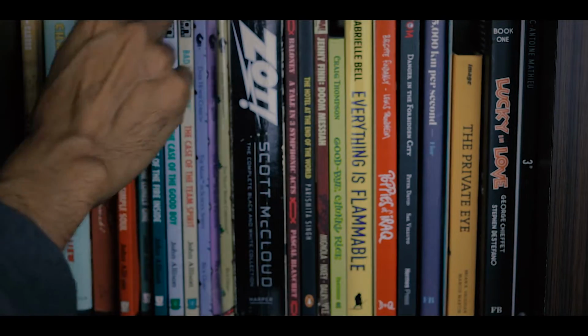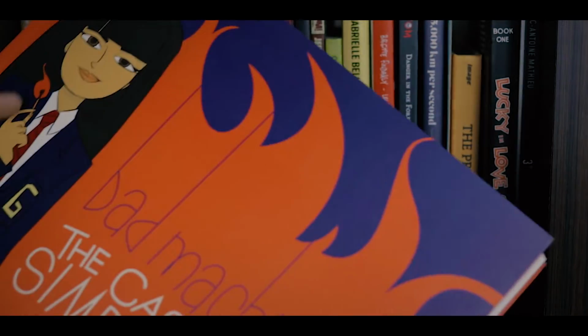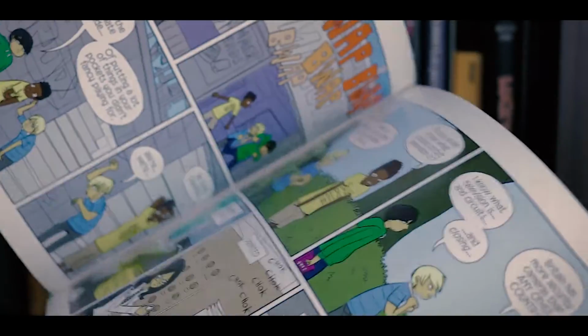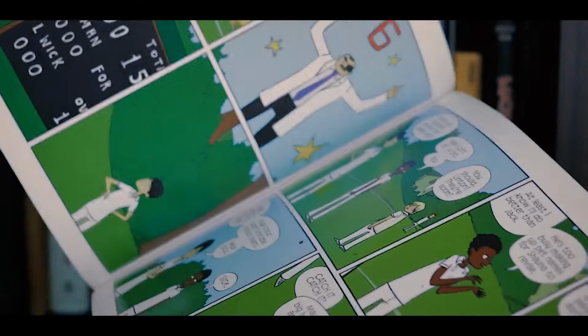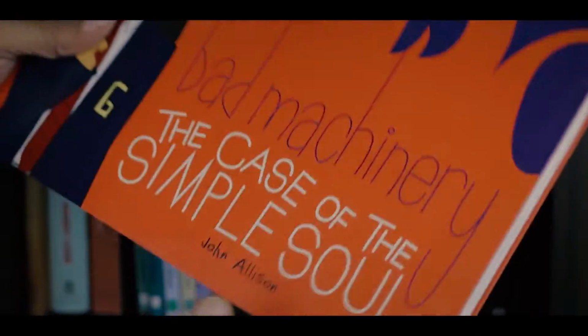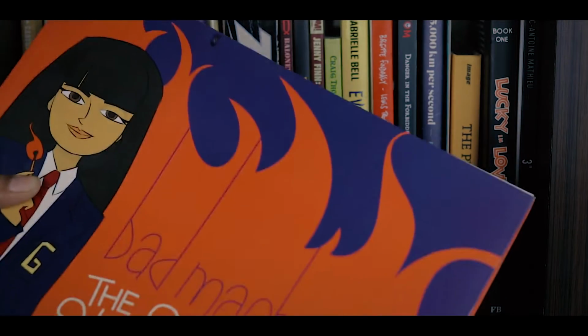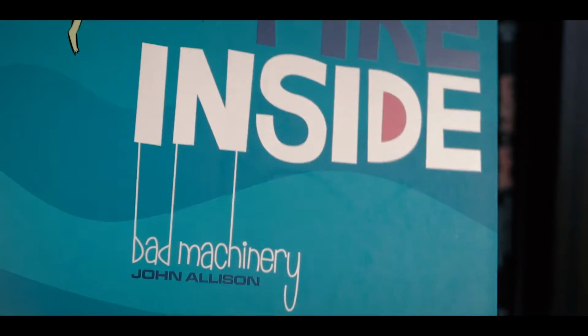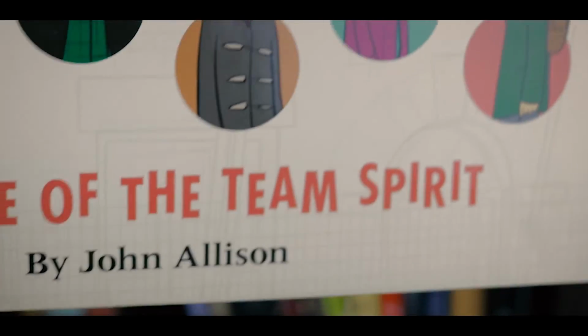Then we have a number of volumes of Bad Machinery by John Allison. This is a UK set comic strip. These are the large landscape format print editions of John Allison's webcomic. This is before Giant Days, but after Scary Go Round, and contains a lot of intersecting worlds. These aren't in any order over here, but there's the case of The Simple Soul, the case of The Lonely One, the case of The Fire Inside, the case of The Good Boy, and the case of The Team Spirit, which I think is the first volume.